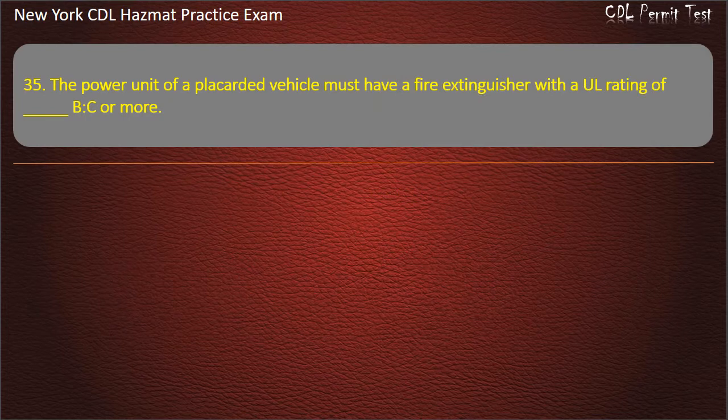Question 35. The power unit of a placarded vehicle must have a fire extinguisher with a rating of BC or more. 5. 15. 10. Answer. 10.